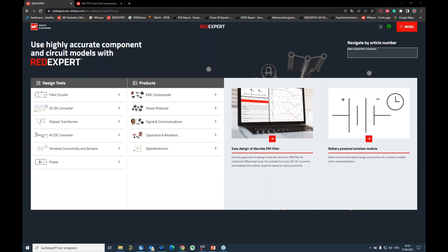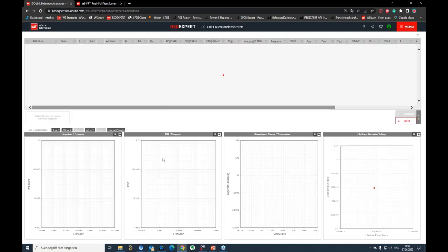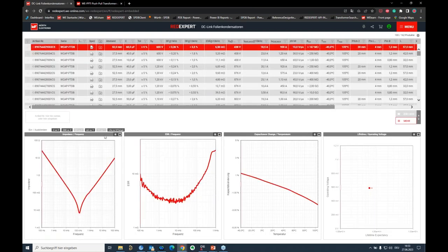It looks like you have the Red Expert tool up, Isaac. I'll let you go ahead. Yeah, so just by choosing the product, let's say the DC link film capacitors, where you can see all the diagrams here, you can easily click on the three lines here, and you can directly save these diagrams as a picture, as a PDF or an SVG, and you can use them in your presentation, application, or whatever. Short, sweet, and to the point.